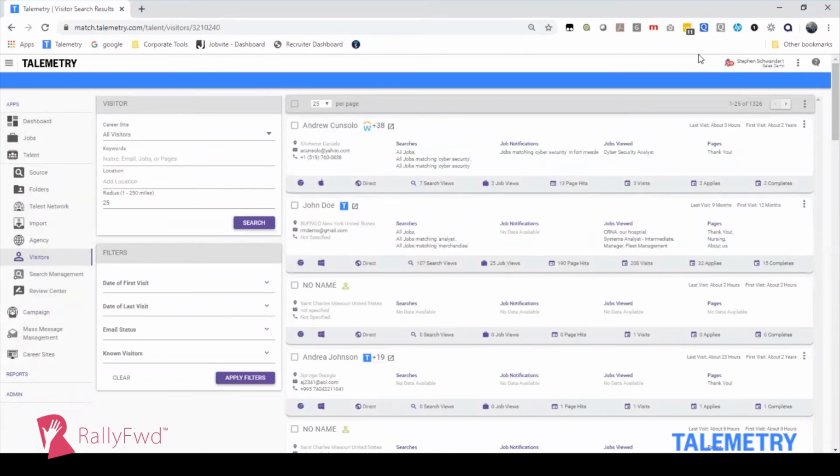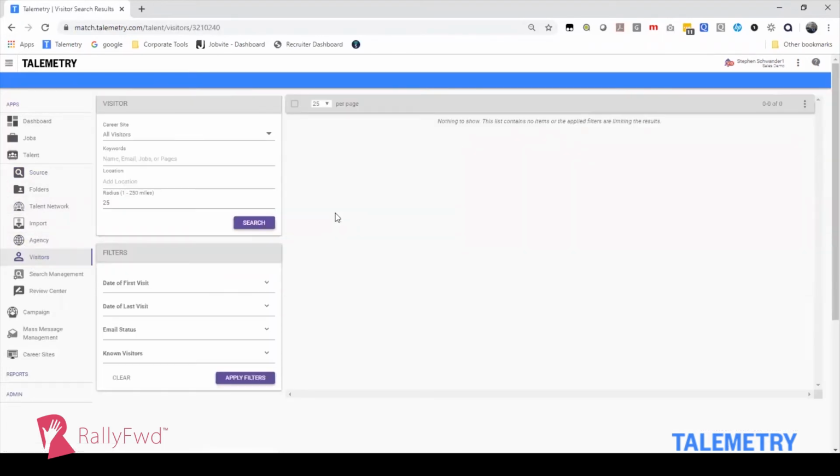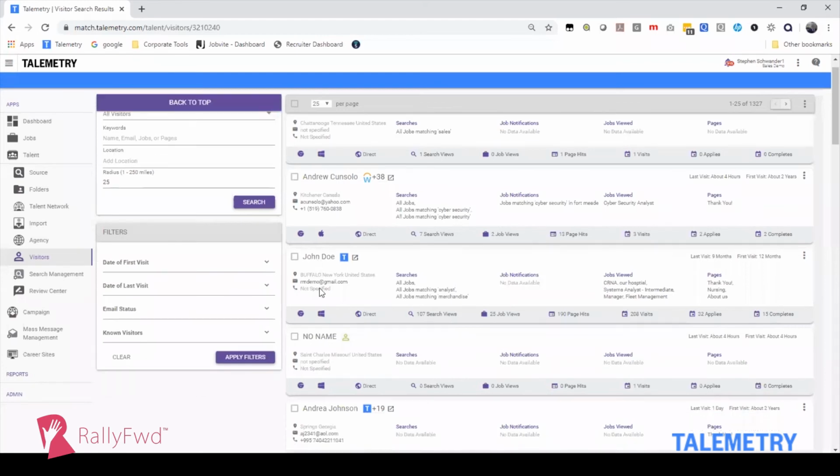So I've just jumped into the Talemetry backend screens specifically to show you what we call our visitor pool. Now, within Talemetry, and this is our CRM, we can source, which means we can segment the database that we currently have, or we can jump out to third-party sources and bring them back, and I might talk about that in a bit. But one of the areas that we have is what we call visitors. So absolutely everybody who hits the career site gets a visitor record in the CRM. Now, a lot of them have the same name, Lori, John Doe, or well, I should say a lot of them are no name, right?